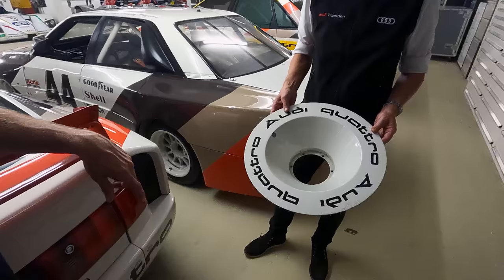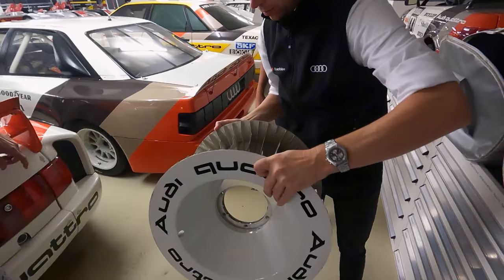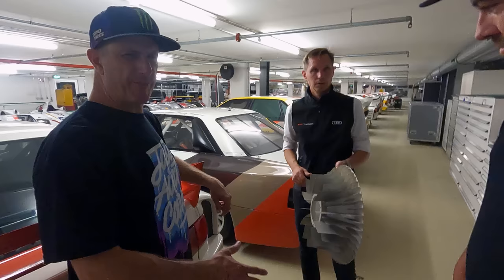Oh, look at that. Brake technology back then wasn't what it is today. So these were put on the car to keep the brakes cool throughout a long race. Just one of my favorite pieces of motorsport technology from the 80s.